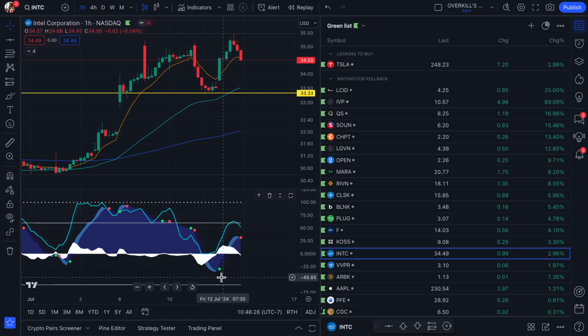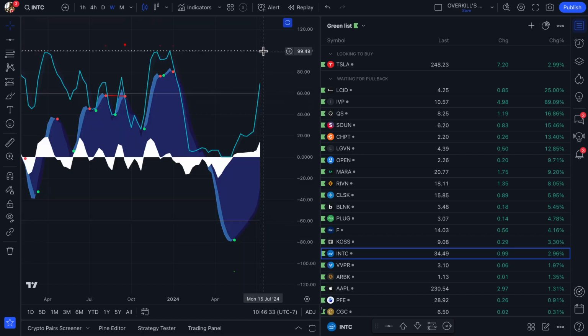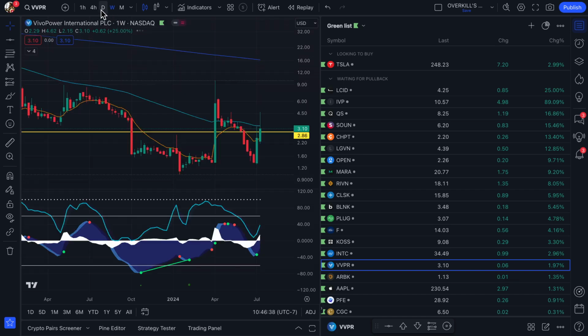Intel's got the red dot, but again, I'd be looking to buy down in this area and then looking to hold until our weekly chart, right, gets back up here to the stochastic, that white dotted line on the weekly. That's when we take profits, or a red dot, whichever one comes first.